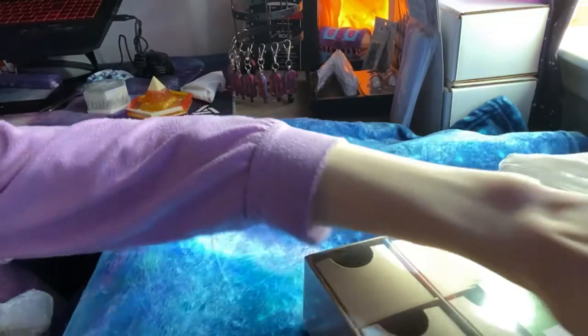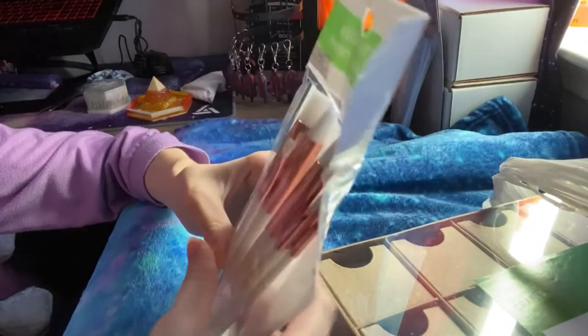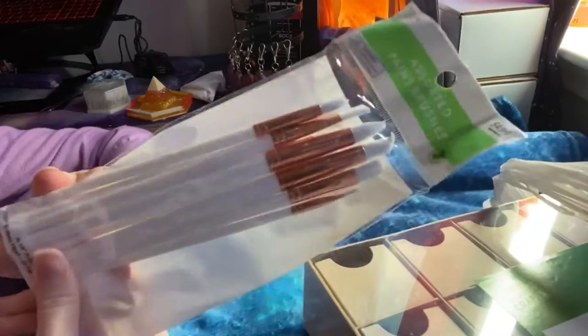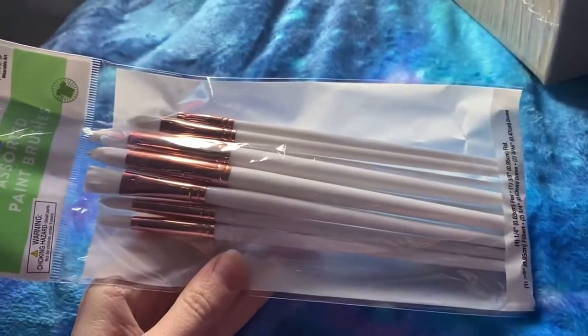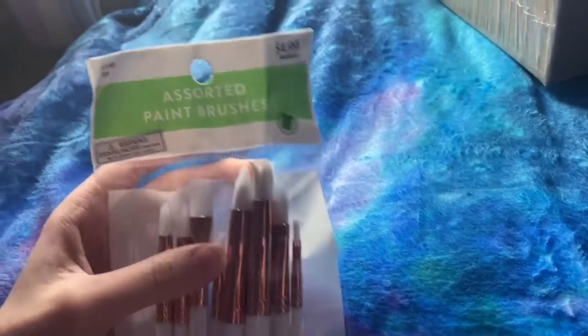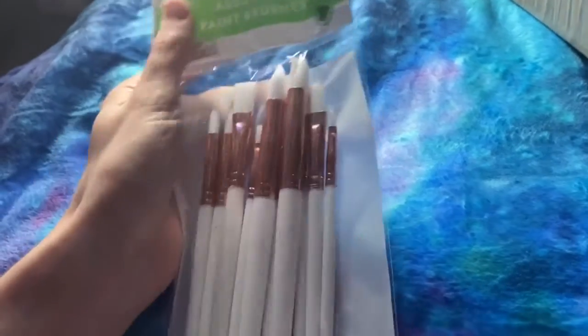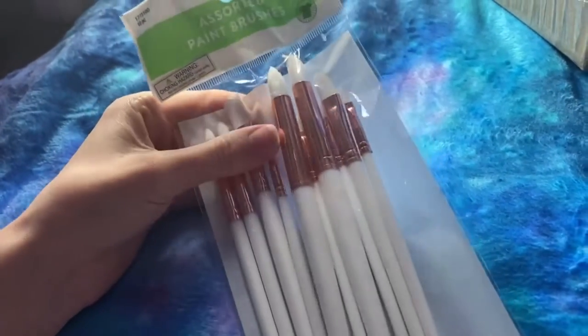Now, the paintbrushes I found from Hobby Lobby. These would be perfect and better for painting reptiles, especially their heads and their claws, because those other paintbrushes were meant for painting canvas. So I do sometimes paint canvas, and for DIY projects, I can paint on anything.